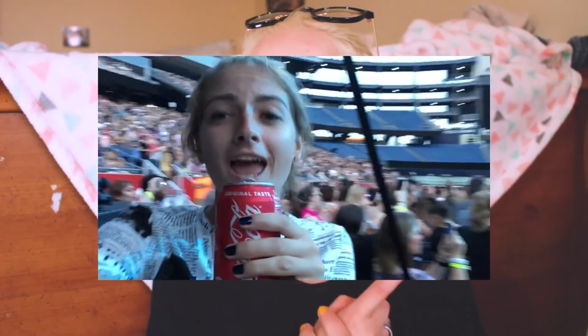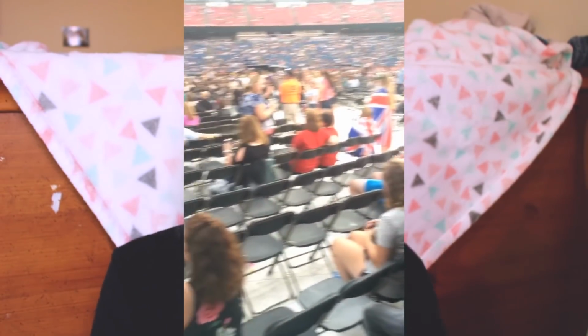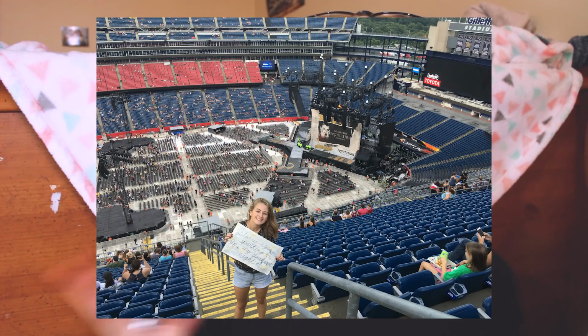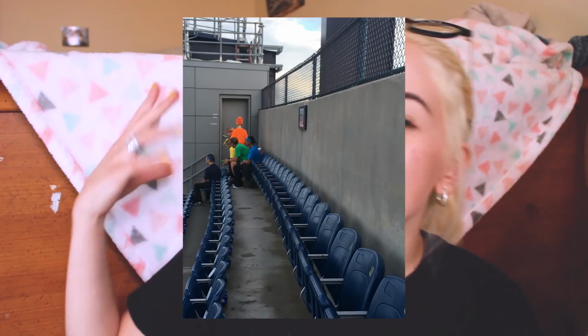And then one of the times that I got upgraded at Taylor Swift was because of a YouTube video of mine that was actually used at her concert, so that was kind of a different situation. But the other time that I got upgraded at Taylor was we were just kind of dancing and having fun again in the literal last row of the stadium, and we got upgraded to the literal front row again.